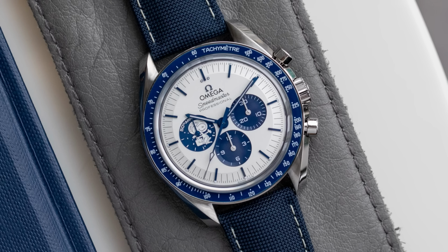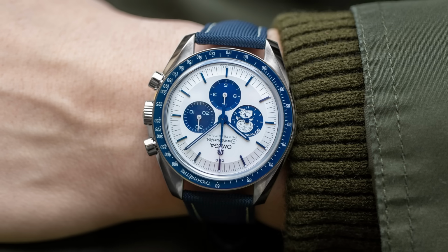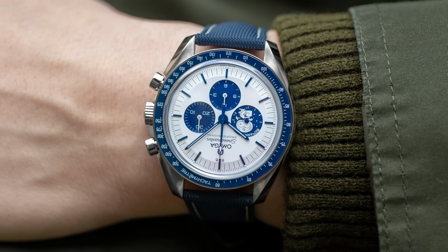This is my Omega Snoopy Speedmaster. I love the design of the dial, and especially Snoopy flying through space on the case back. I have other chronograph watches, but this is the watch that I actually activate the chronograph function the most. It's a great conversation starter and a watch that makes everyone smile.